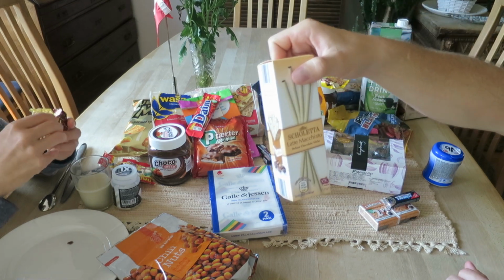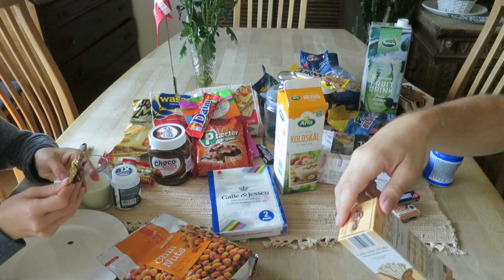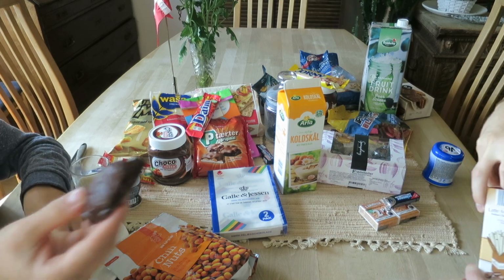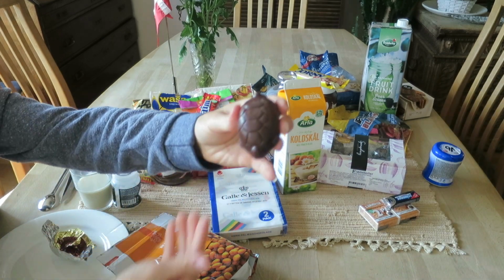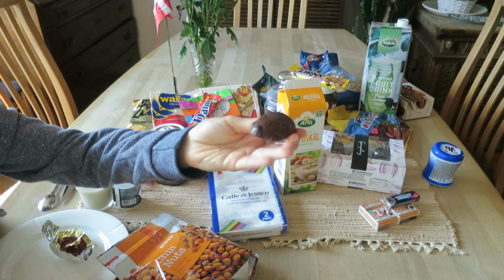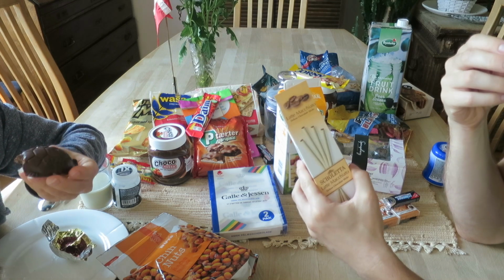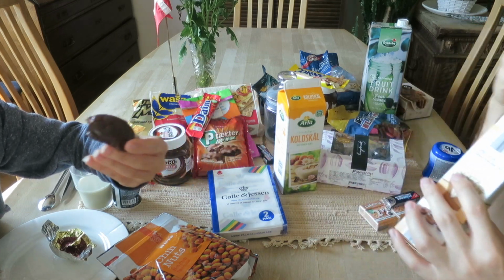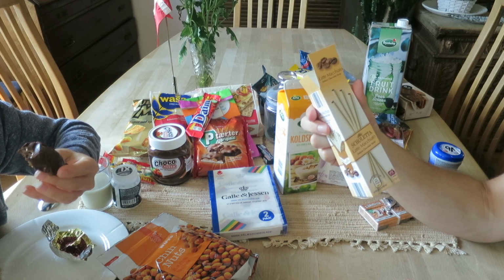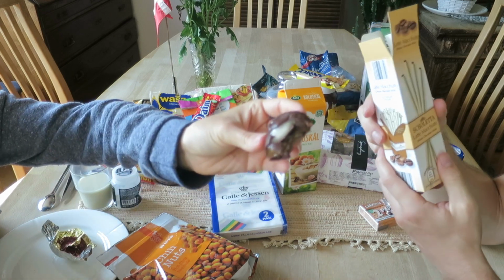I'll open these. These are, I think, from Germany. Latte macchiato. I think this is caramel filled. I'm not sure where the head is. I'm taking a bite. These taste like, obviously, coffee beans, but with a lot of chocolate.